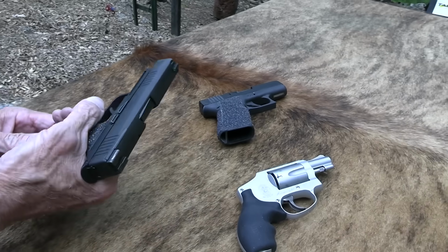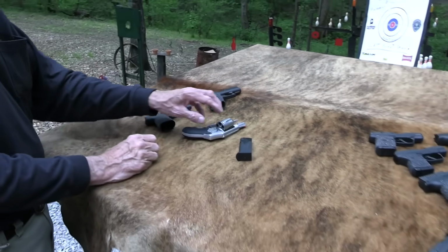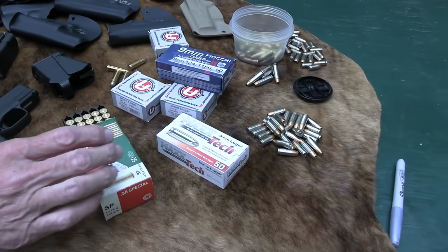I think I'm going to have to maybe take a shot before I can make this decision. Okay. And let's find some ammo. I've got, let's see, some 38 Special here.